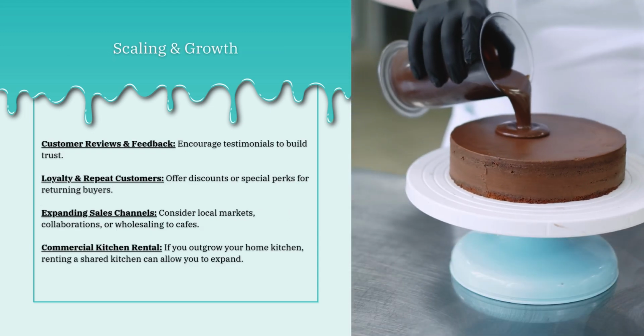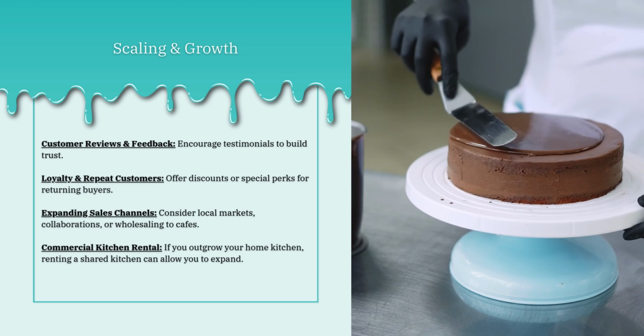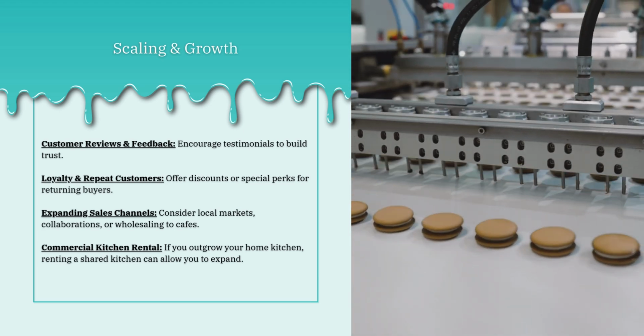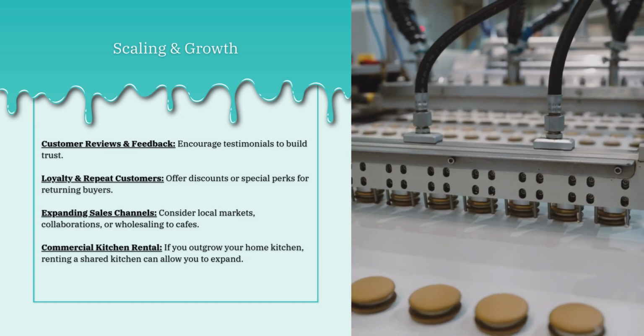Once your business is running smoothly, think about growth. Can you sell wholesale to cafes or stores? Would you like to sell at markets to get more exposure? Could you offer seasonal or custom orders to increase sales? Some home bakers even branch into passive income, like selling recipe ebooks, online classes, or printable baking templates.